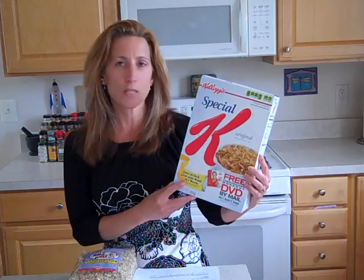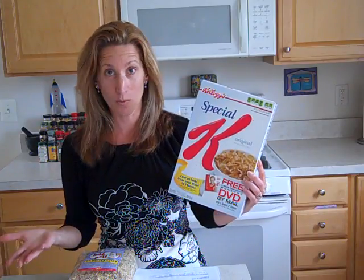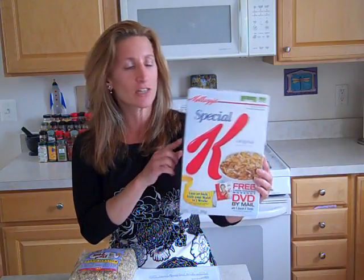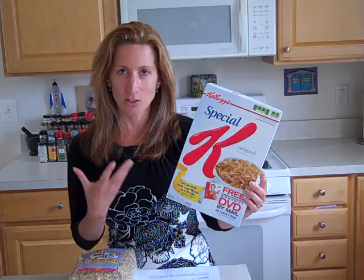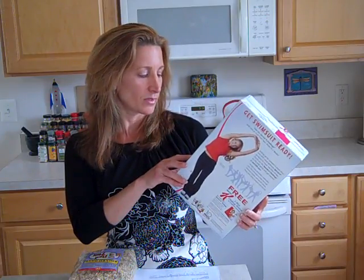I brought this Special K, not because it's the very worst product out there, because certainly there are a lot worse, but this one likes to say that you can have it 3 times a day and lose an inch in 2 weeks. So it's really marketing towards people who are trying to keep their calories low or lose weight. So I want to see what's in it.